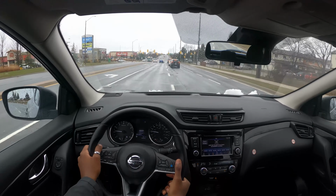Your climate controls are over here, window controls over here. The problem I have with this one the most is if I want to access stuff, it's all the way down here. From a driving position, I have to go a little bit lower down to access, let's say, my sport mode, my eco mode, my all-wheel drive mode, my heated steering wheel. All this stuff is down here. I don't know why they decided to make it so low down when they could have snuck some of the stuff in this area basically.